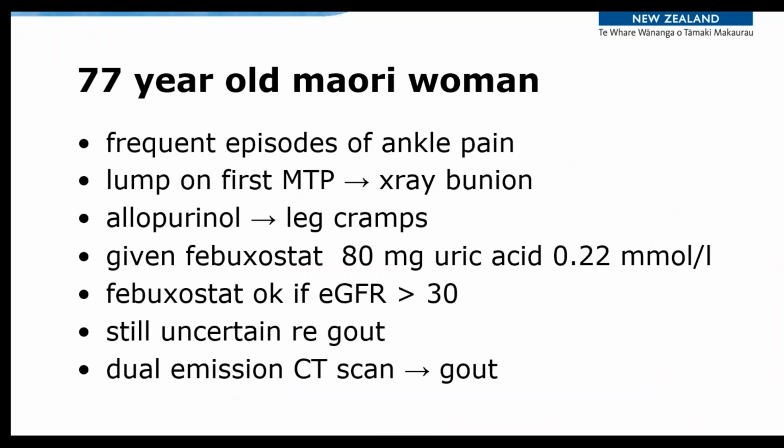Okay, we've got some more questions here. Yeah, so the question here is, reducing uric acid from 0.8 is not protective of the kidneys? Not as far as we know so far. I'd have to say there's probably an absence of evidence on that rather than evidence of absence. Surprisingly, there's surprisingly little research on some of these things with gout.